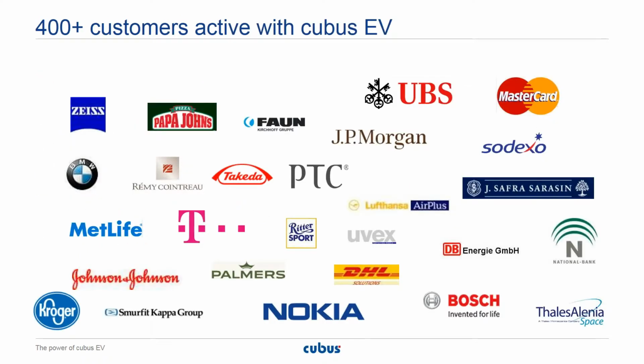So who do we work with? We have about 400 customers around the world active with Cubus EV. There are some more known brands, and I don't know exactly from which geographies you are, but there are some big companies in the US like MasterCard or MetLife or Kroger, and some European companies like Nokia and UBS and Carl Zeiss, and most of those are working on a worldwide basis as well, but also some smaller European companies like Greta Sport, which is a famous chocolate brand here. So they are all using EV.